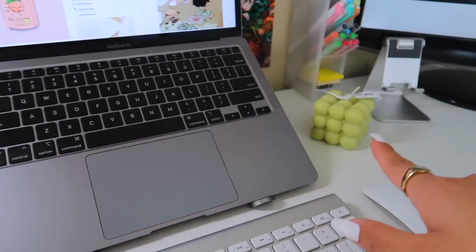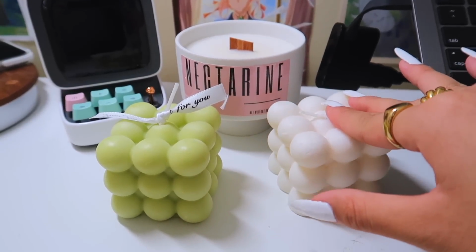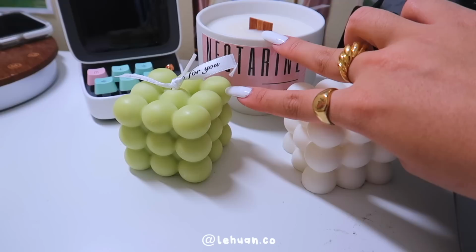I just have around 3 candles. I always have candles on my desk. I think they just add a nice touch, and I don't burn these ones because I think they're too pretty to be burned. These 2 are from a small business based in Canada.